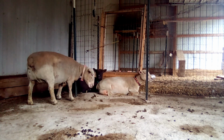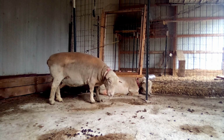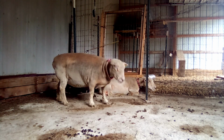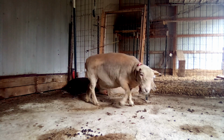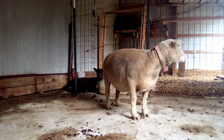I am now the proud owner of 4 adult, purebred, registered baby doll sheep. Getting these sheep onto our farm has been a whole process. It has taken us over a month from deciding we wanted these sheep to actually bringing them home. Part of the reason it took so long is because they were in Tennessee.